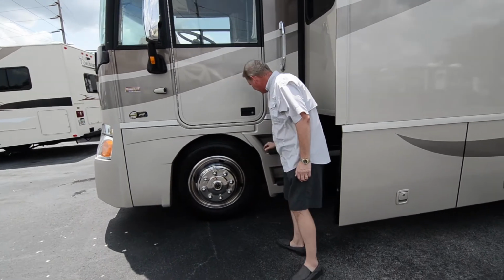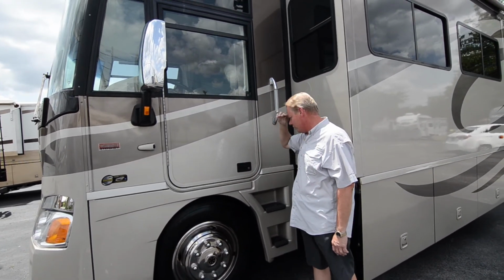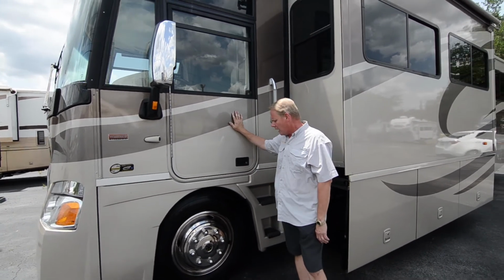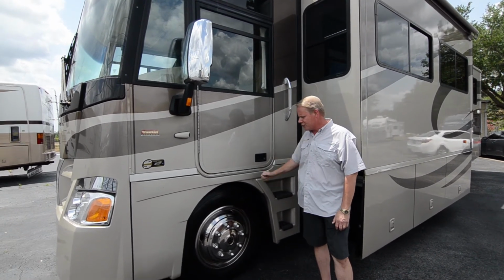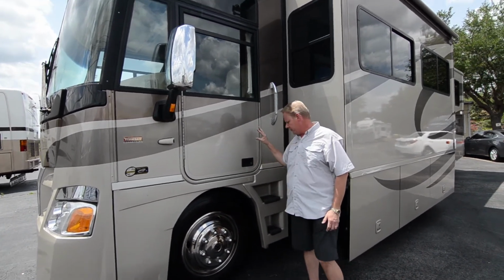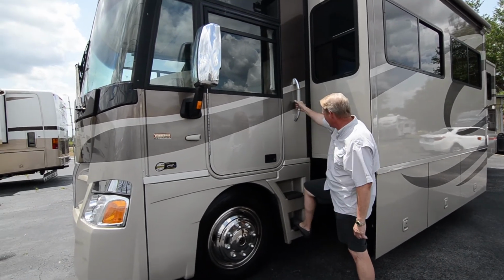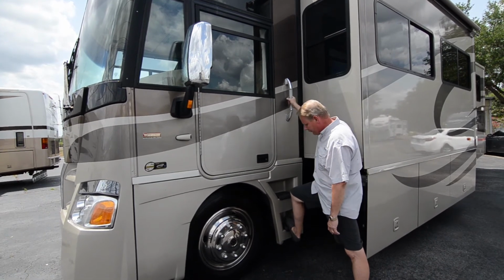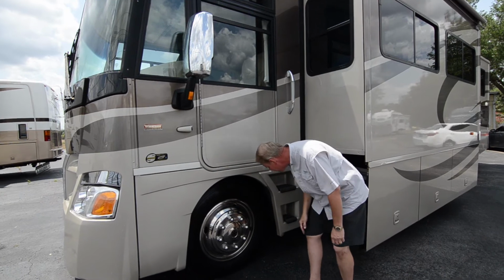Right here we got a couple of steps that lead to the entry door. This has the driver's entry door, which is not a real common thing to see. It's available on plenty of motorhomes, but this is a feature that a lot of people are looking for, and this is especially nice because you actually have a really good place to get a good foothold here, and you got a nice handle right here, so you don't feel like you're on the edge of danger every time you got to climb up and down that.